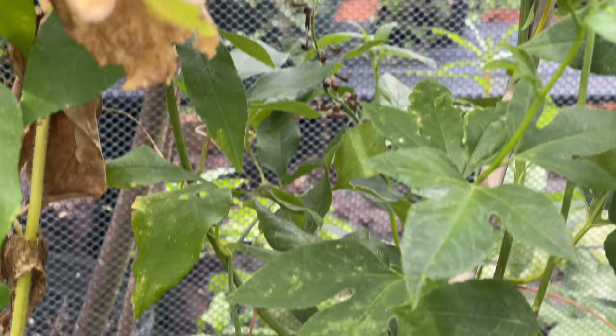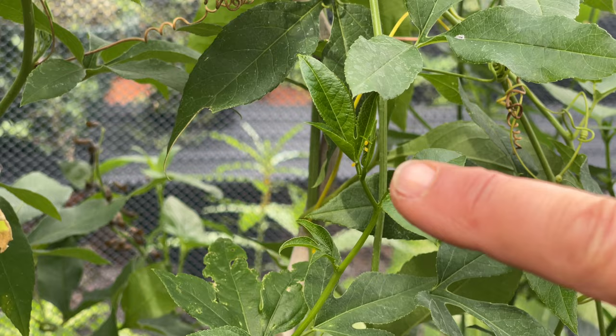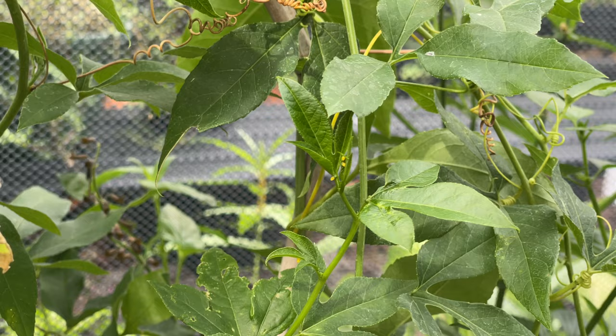Look, y'all, she just laid eggs. See the little couple of yellow? Super long wing eggs. Now you know, I'm going to take that cutting and bring it in.